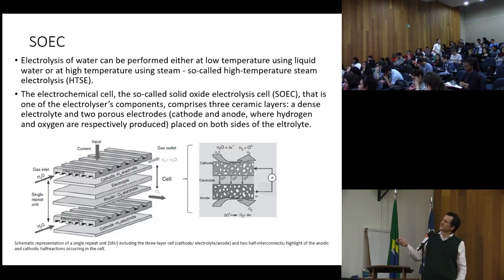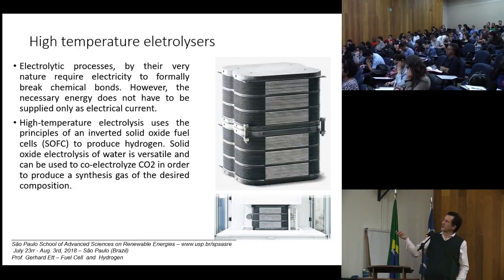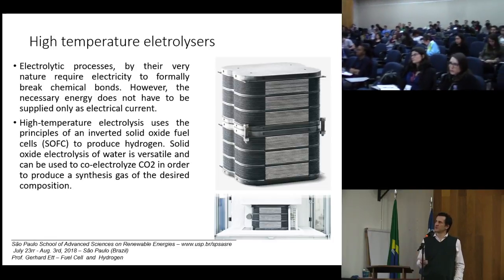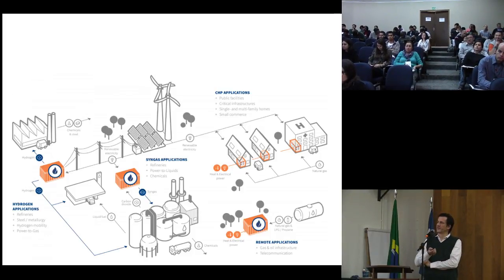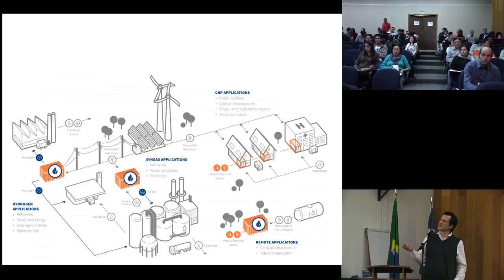And here we have the water vapor plus electron. And here we can see the oxygen side, to then produce hydrogen. But they also produce this in a SOFC, high temperature, and they can produce hydrogen from this process. And this company also works with fuel processing, and they can also produce using syngas applications.